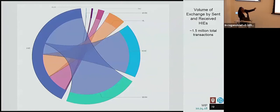And it's sending and receiving. So hopefully I can explain this really well to you. So for example, with this one, this is blue, that means that IHIE has sent the most records to them. And so it's a both-way exchange. In this case, IHIE has almost sent as many as they have sent to IHIE.